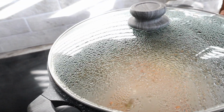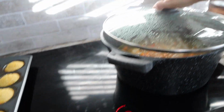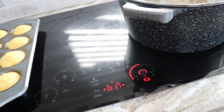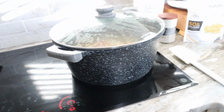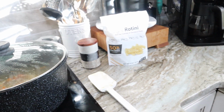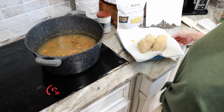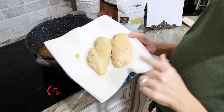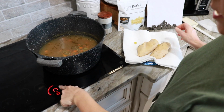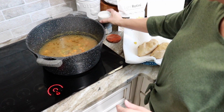And let's check on our soup real quick. Okay, so the soup is boiling away really well, and it's got like 17 minutes left. So we will come back to that and shred the chicken and put the rotini noodles in there, and that will be done. So pretty easy. Alright, so I just pulled the 2 chicken breasts out, and we're going to shred that up with a fork. But first we're going to get this up to a boil and get the rotini in there.